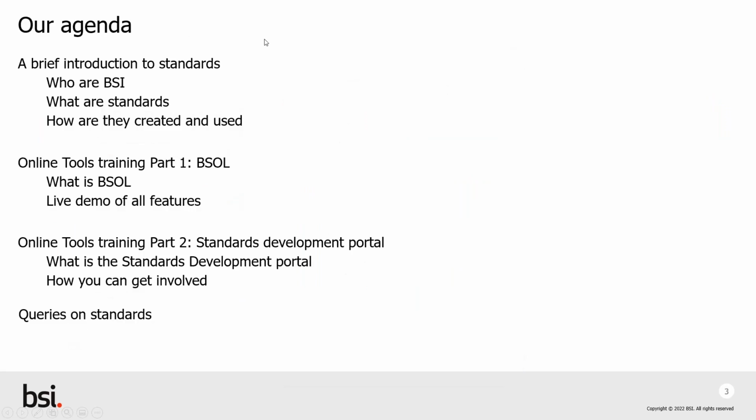This is our agenda for today. We're basically going to cover who BSI are, how standards are created and what they are, an introduction to BSOL and a live demonstration, and the introduction to Standards Development and again a demonstration. You'll have the chance to ask lots of questions as you're going along. You are all on mute just now, so please use the chat area to do that.